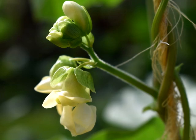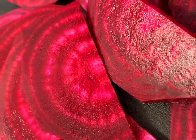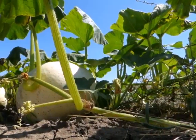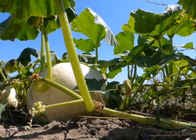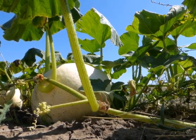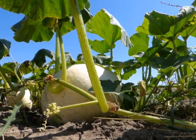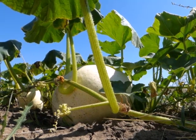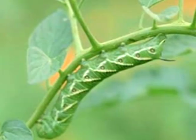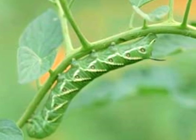Bug juice. Many organic gardeners have success controlling some insects using diluted solutions containing ground-up caterpillars or mature insects. Anywhere from a few individuals to half a cup of insects are collected and blended with 2 cups of water. This liquid is strained through cheesecloth, diluted, and used to spray vegetable crops.